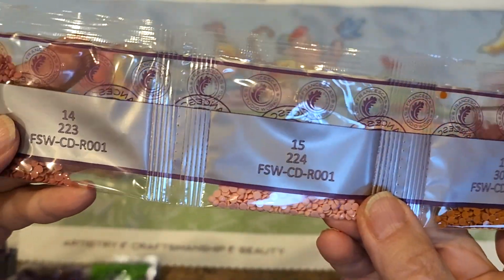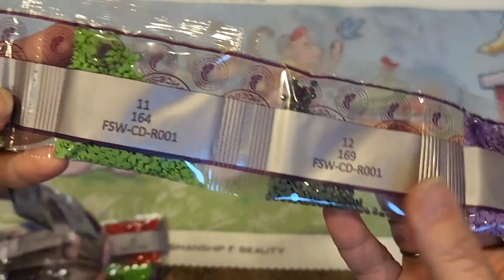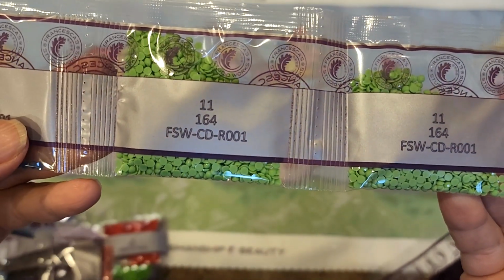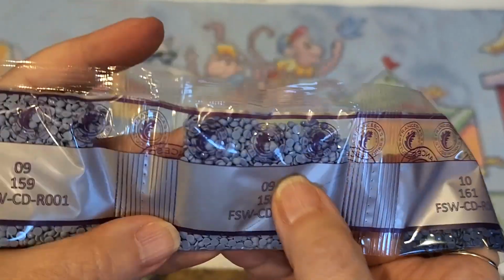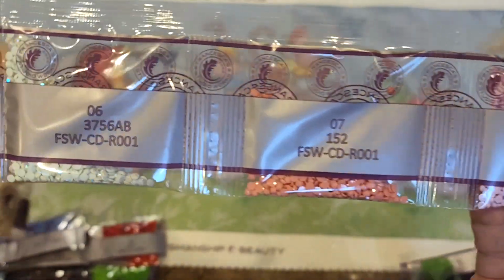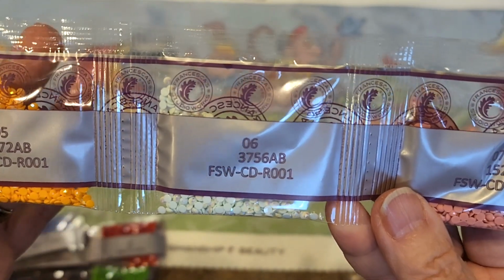We got the zoomies. So we have 3 or 4 red, tan, a pink, another tan, a purple, 209. This is kind of my ABs. I didn't want to grab this one. 164, green. We got a lot of green, the grass and such. These are grays. 161, 159. I thought that was a hair. Not. 3 bags of 159. 153. 152 is a pink. 37, 56. Okay, that's our ABs.